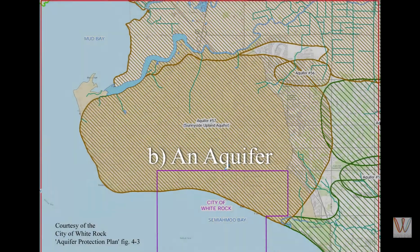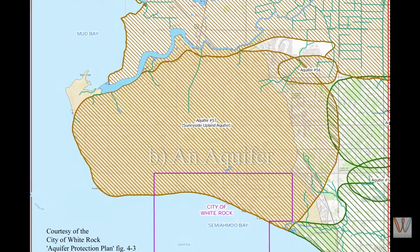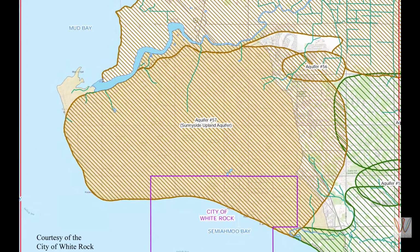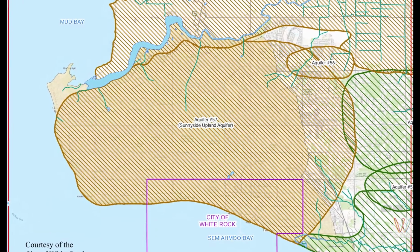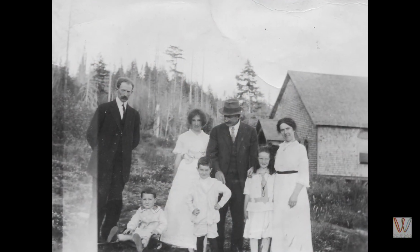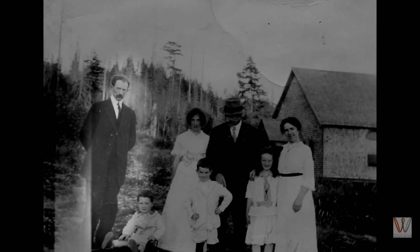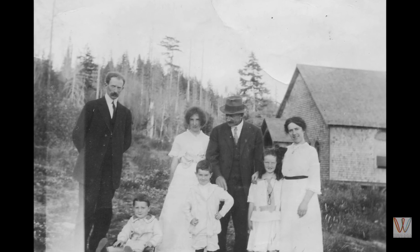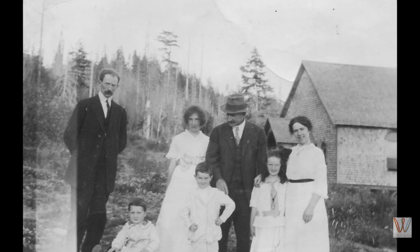The answer is B, an aquifer. Underneath White Rock and parts of South Surrey is the Sunnyside Upland Aquifer. An aquifer is essentially an underground body of water that can be accessed by digging wells. In 1912, a group of local pioneers, including Fred Johnson on the left and Frank Leeson, pictured with his family, began tapping springs, digging wells, and laying pipe to cottages in White Rock.